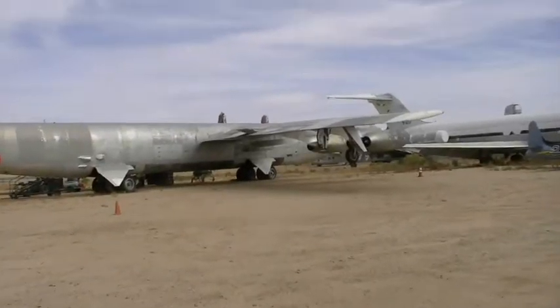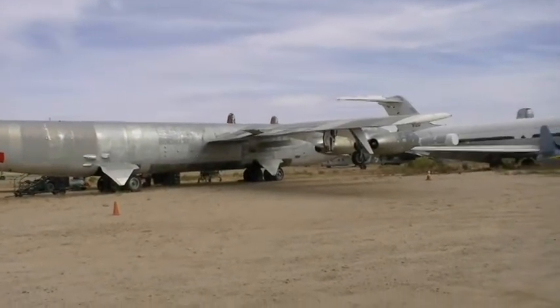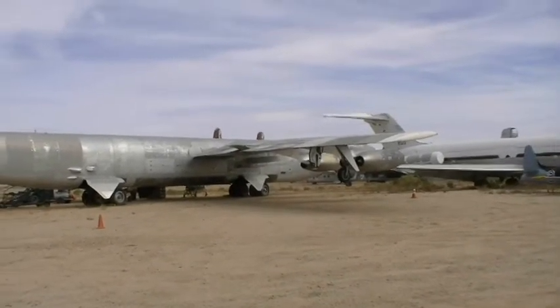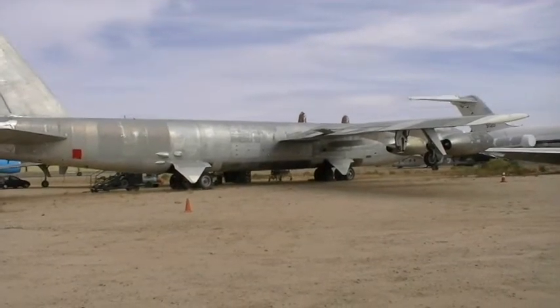It was modified to carry the X-15. Yes, and that's the pylon there underneath the wing, you can see. And this is actually the oldest B-52 still in existence. Wow.